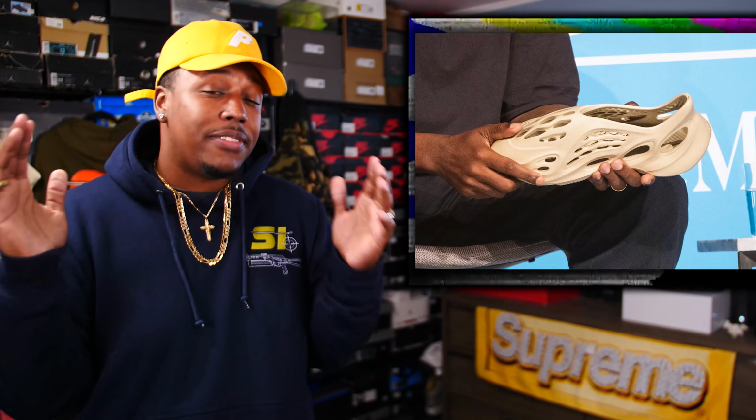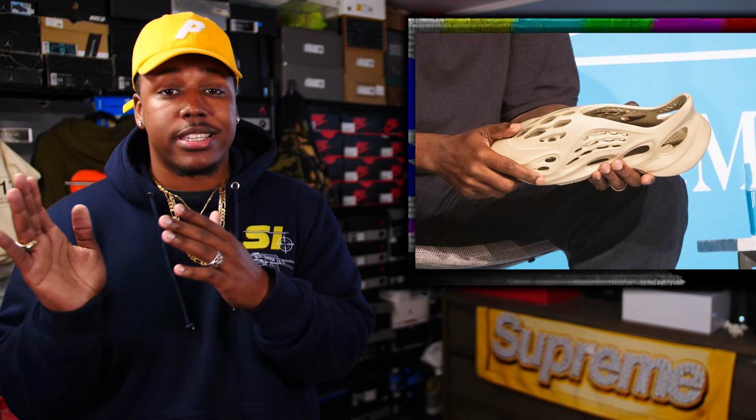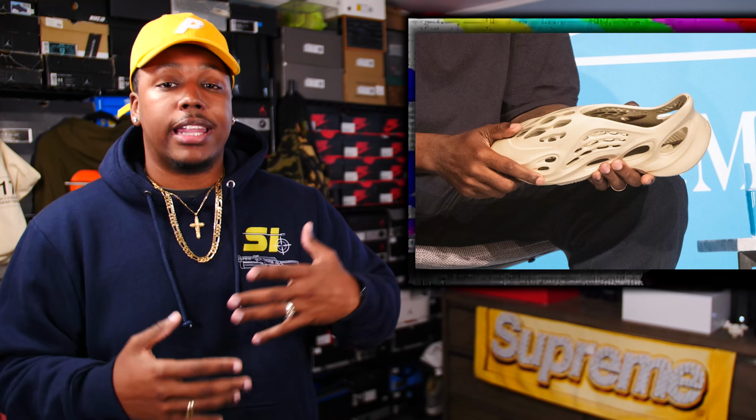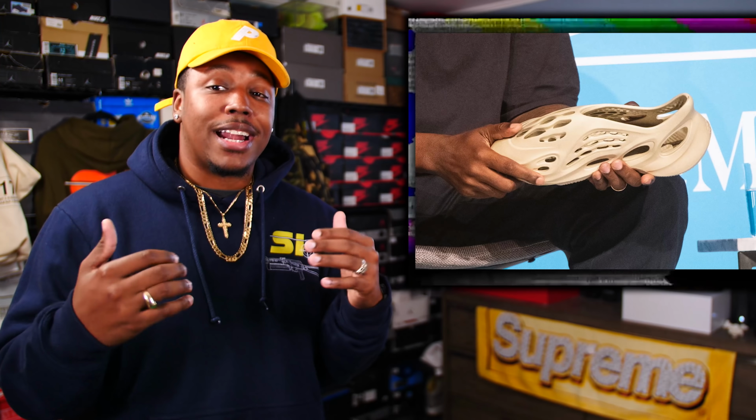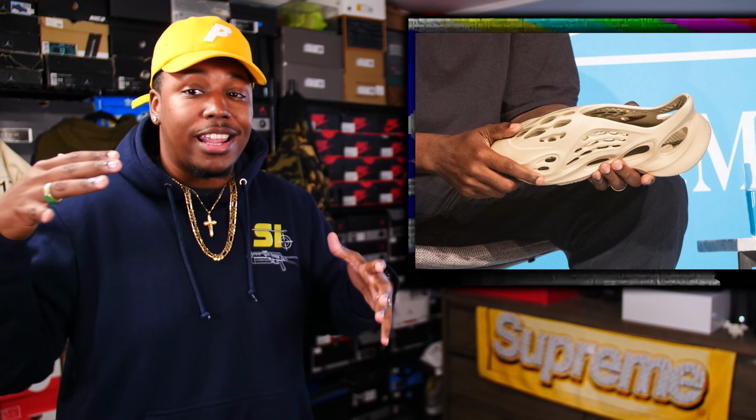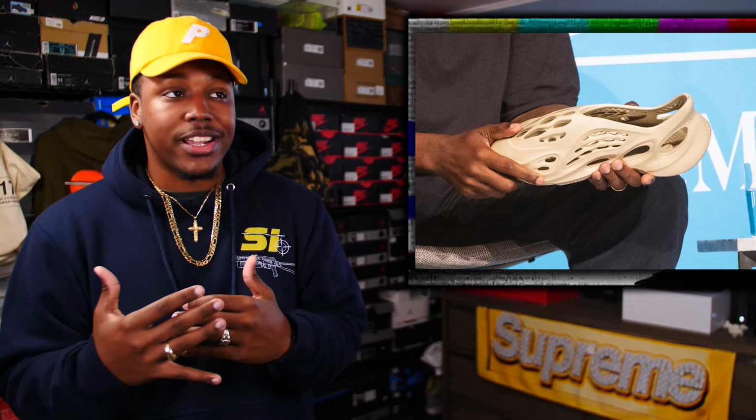Obviously, Kanye, and I believe one of the lead designers on his team, did an interview, did a panel, and they brought this shoe out to talk about it. Now, I know some parts of this shoe are made from recycled algae, which is cool. If we're being 100% honest, this looks like an alien sneaker. It looks weird. They are ugly as shit.